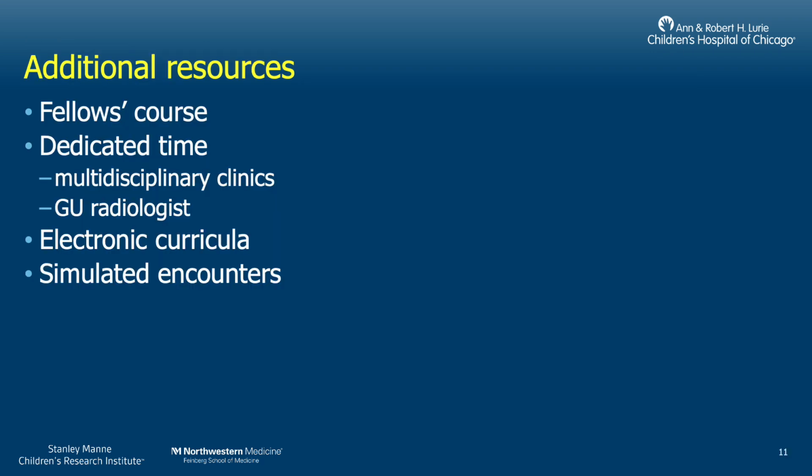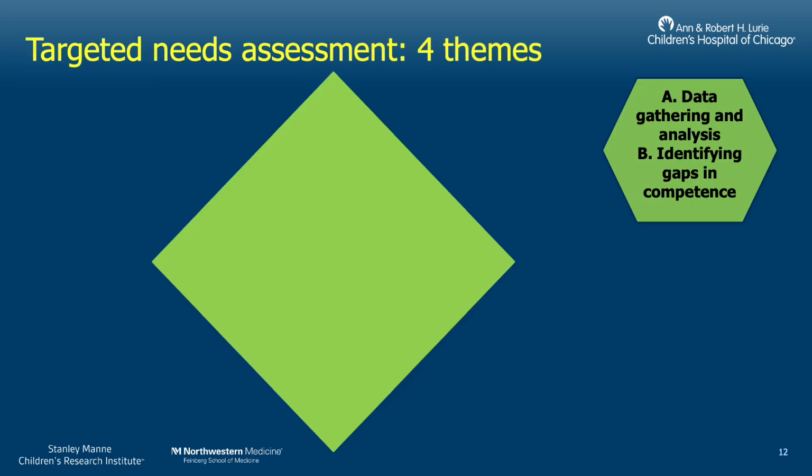Additional resources that respondents felt could aid in fetal urology education include a fellow's course in fetal urology, dedicated time to attend multidisciplinary clinics, dedicated time with a GU radiologist, electronic curricula, and simulated encounters. We use these responses when forming our toolkit for objective implementation.